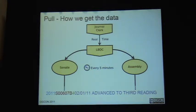The first step is we pull and get the data, and they've got an interesting setup that I understand a lot of other states share as well, where the legislature has a central body that takes care of the data for both the assembly and the Senate. In our case we wanted more control over the information, so they send that information back down to the various individual bodies. Using the terminal application like you saw earlier, they enter in the bill information and the actions and the votes, and a real-time feed of that gets sent to LBDC, which has a mainframe that holds all that information. Periodically they write that to logs, and every 5 minutes they push logs down to us. It's interesting that the assembly has been doing this for a long time.